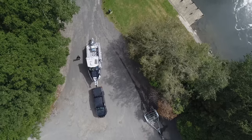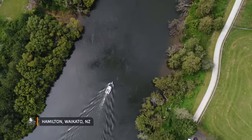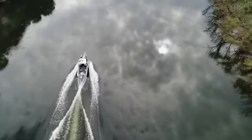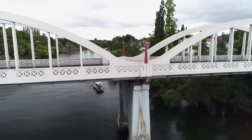With a population of over 450,000, it's no surprise the Waikato has its fair share of boaties and fishers. Waikato's largest city, Hamilton, is landlocked, so there's no saltwater fishing option, but New Zealand's longest river runs directly through the heart of the city, and there's definitely plenty of fish life here.